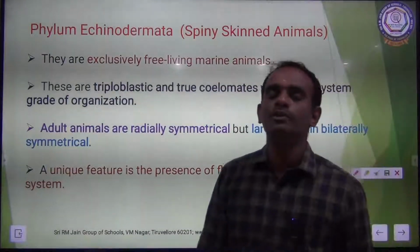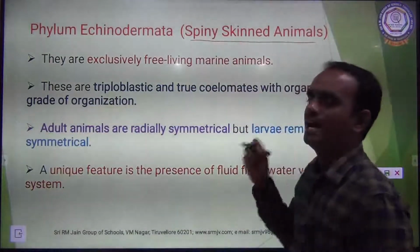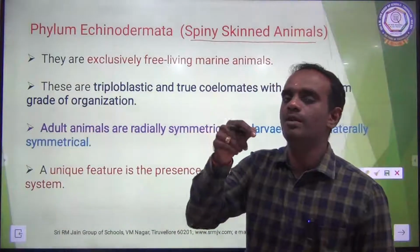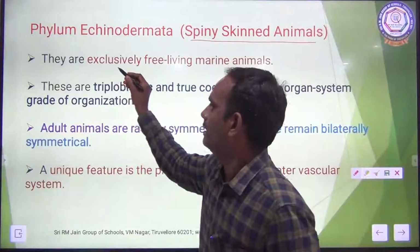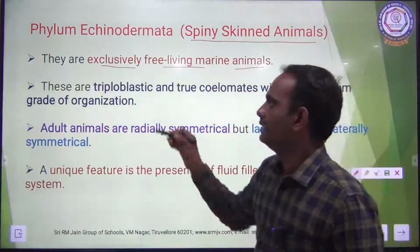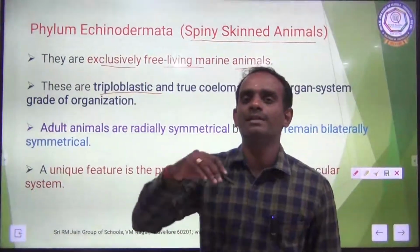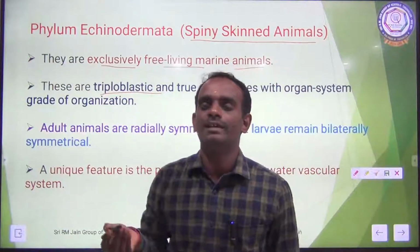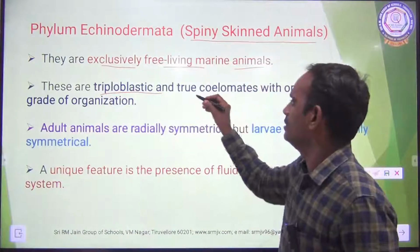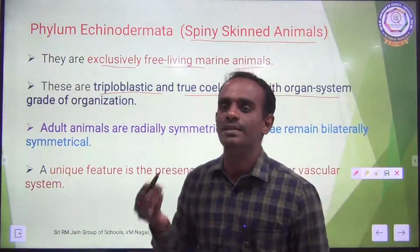Then phylum Echinodermata. Echinodermata means spiny skinned animals. The skin is having small spines. They are exclusively free living marine animals. They are triploblastic. Triploblastic is nothing but the body is covered with three germ layers: ectoderm, endoderm and mesoderm. So these are triploblastic, true coelomate with organ system grade of organization.